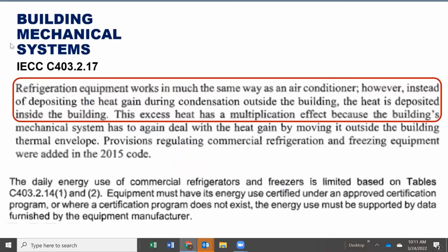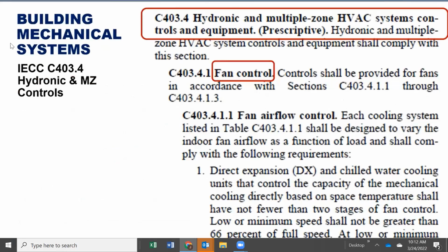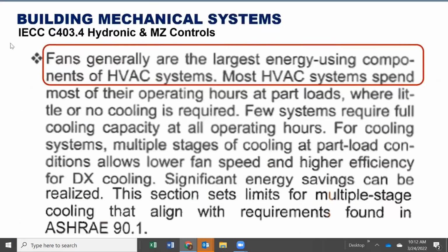Why? Refrigeration equipment works much the same way as an air conditioner, except instead of depositing the heat gain during condensation outside the building, the heat is deposited inside the building, okay? There's usually no flue from a cooler, a freezer, or a refrigerator to the outside. So you are dumping that heat into the building, and then the mechanical system has to deal with that, and the loads are increased, and we need more air conditioning, okay? So then we get into fan control. That's a thing. Fans are generally the largest energy using component of HVAC systems, okay? Boom. So the energy code is concerned about this, okay?